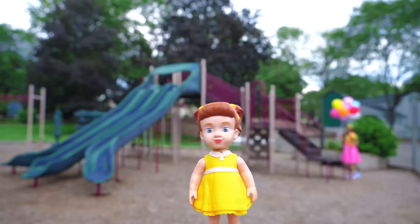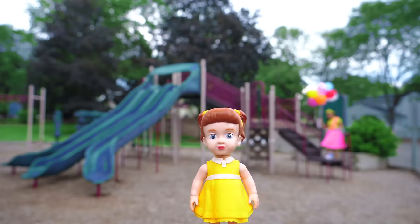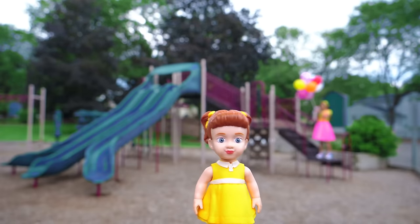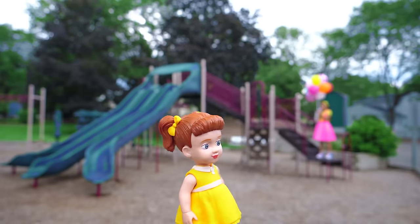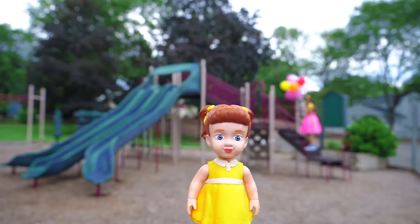Ellie's water didn't spill at all. Grinch's plan didn't work. He was supposed to make the ride extra bumpy. He's the silliest villain ever. And look at Ellie now. She's almost ready to go on her first ride at the park. I need to stop her right away.